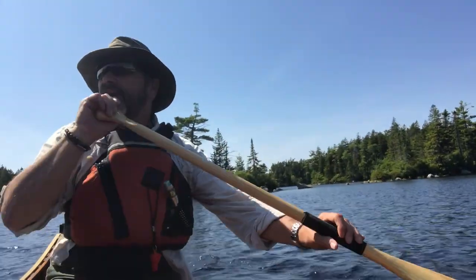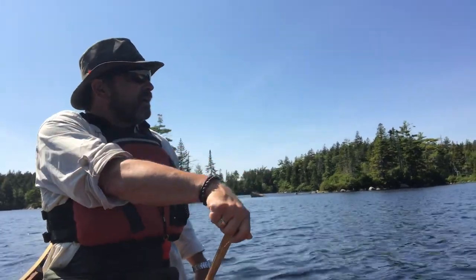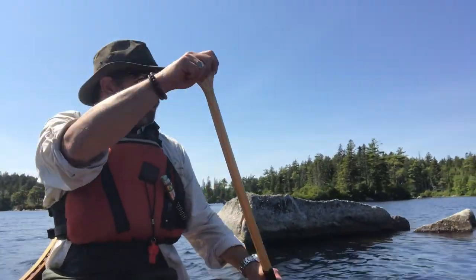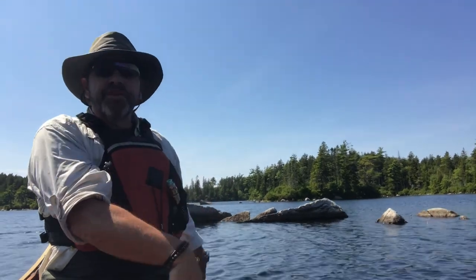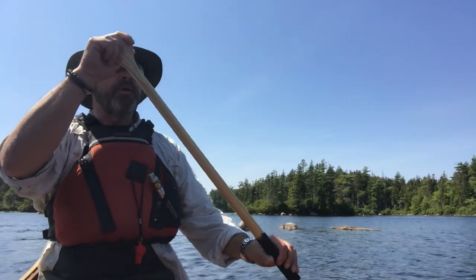Well, I am still looking for something that would be of interest for a camp out. Holy tamale, I am going through some very shallow rocks here. So I'm going to just keep on paddling.